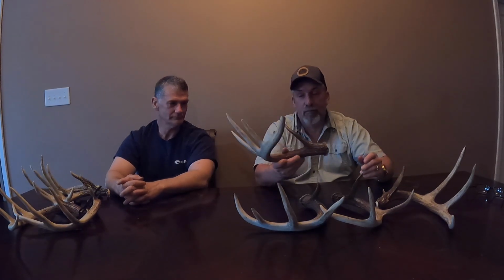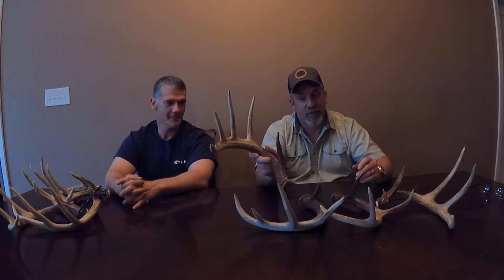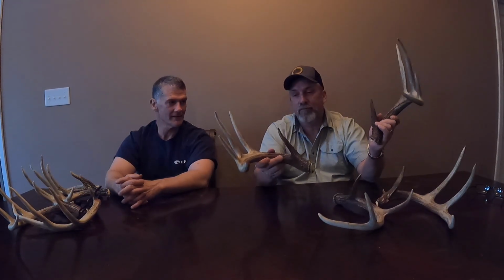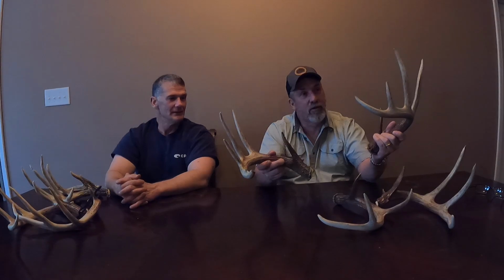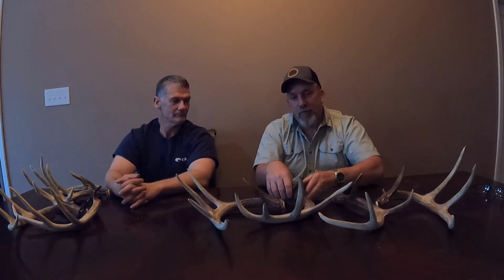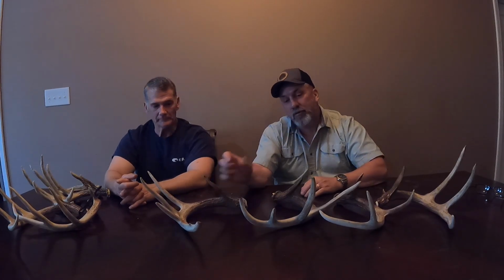But that sucker right there got potential. I mean, bang. Yeah, good mass, bunch of dang points. Yeah, it's gonna be good. So y'all get out there and shed hunt. See if y'all can find something. See if y'all can beat what this cat's done.